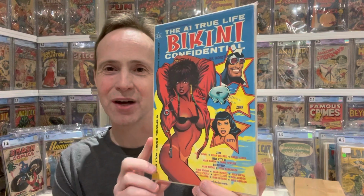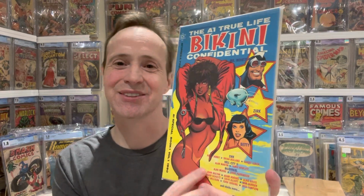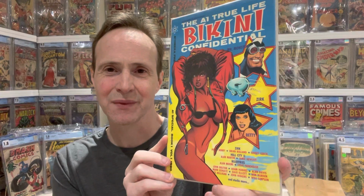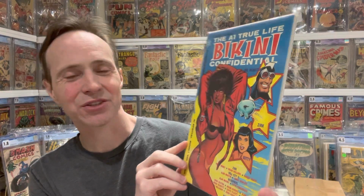And a lot of these romance books are really underrated. And then what else do we got here? This one was mentioned on My Comic Shop. I was looking up cool Betty Page covers, and this is just a Betty Page cover. I thought this was kind of cool. Nothing particularly special about this book. It has a lot of great artists involved, like Michael Boland and who else? Has writers like Alan Moore in it. So yeah, really kind of a cool book. It's like the A1 True Life Bikini Confidential. It's kind of a fun, sexy book.